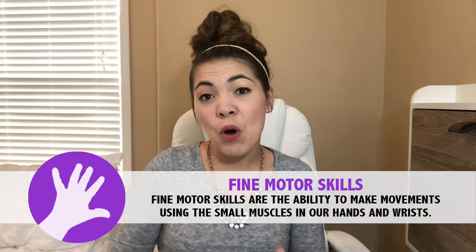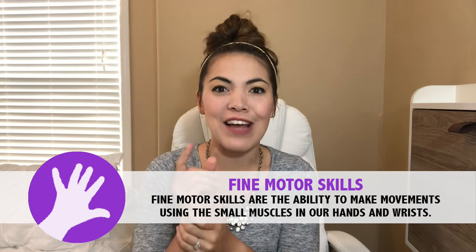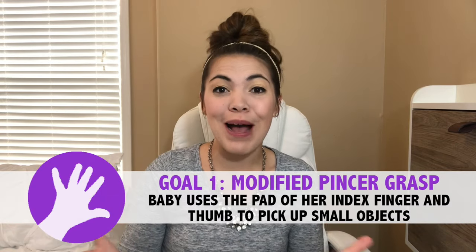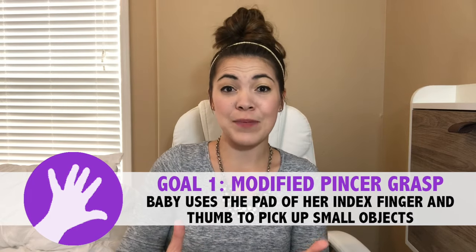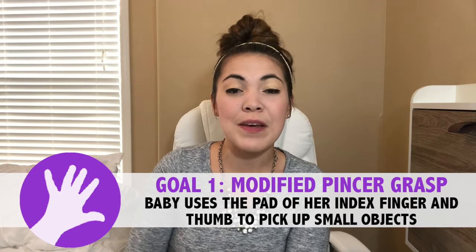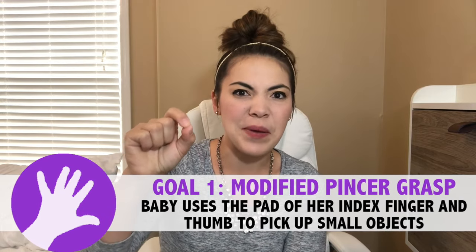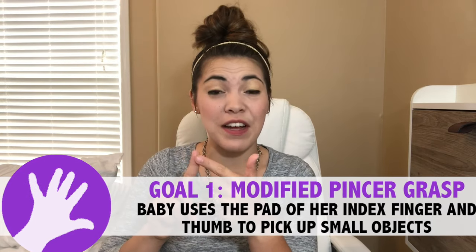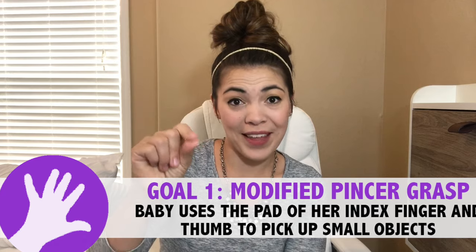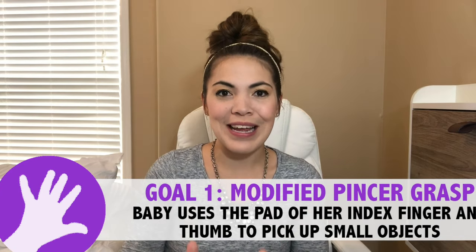Was that so fun? Now we're gonna look at fine motor goals, which are goals that are related to the small muscle movements in your child's hands and fingers. And the first milestone that we are going to be focusing on is a modified pincer grasp. A true pincer grasp is where your baby uses the tip of their index finger and the tip of their thumb to grab things, like in a pinch. A modified pincer grasp is where they're gonna use the pad of their index finger and the pad of their thumb to grab things. We are going to practice this milestone by doing an egg carton pickup.